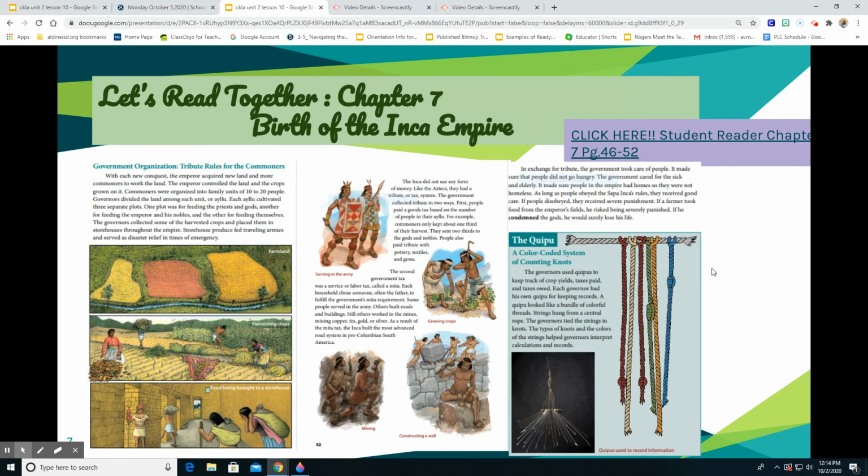The Inca did not use any form of money like the Aztecs. They had a tribute, or a tax system. The government collected tribute in two ways. First, people paid a good tax based on the number of people in the ayllu. For example, commoners only kept about one-third of their harvest. They sent two-thirds to the gods and nobles. People also paid tribute with pottery, textiles, and gems.